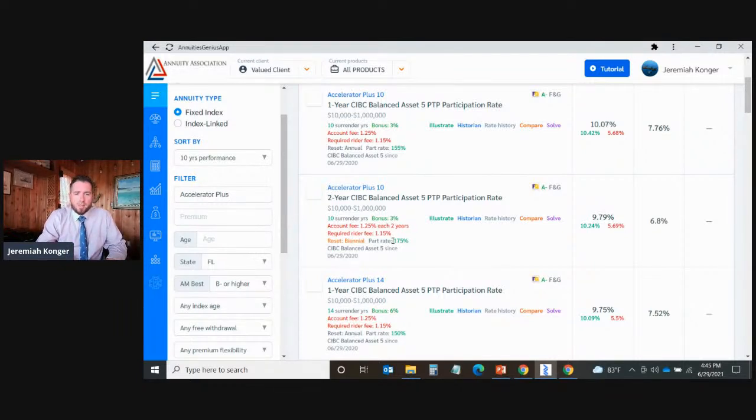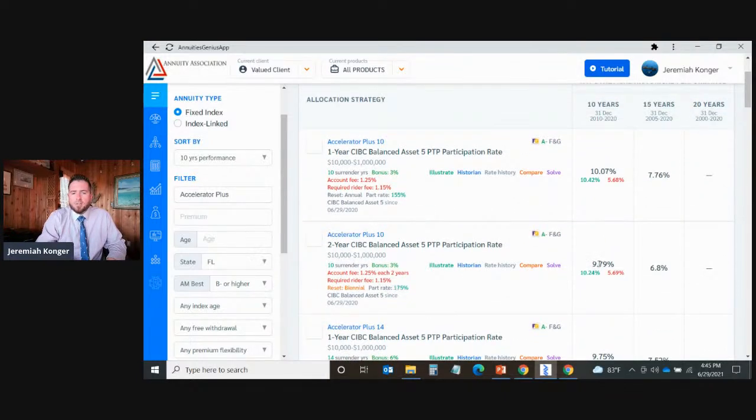And that is evident in this particular case. We're seeing the participation rate go up to 175% versus 155% in the 1 year. When we backtest that during the same time frame over the last 10 years, we see an average annualized rate of return of 9.79%. And the highest 10 years, from December 30th of '09 to December 30th of 2019, at 10.24. And the lowest 10-year period, again from December 30th of '03 to December 30th of 2013, at 5.69%. And the average over the last 15 years at 6.8.